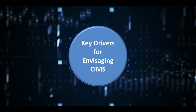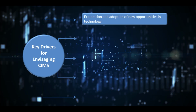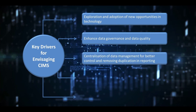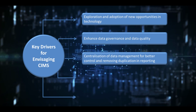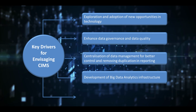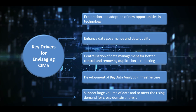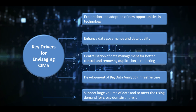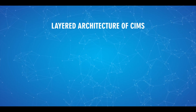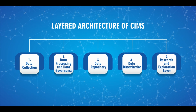The key drivers for envisaging CIMS are exploration and adoption of new opportunities in technology, enhanced data governance and data quality, centralization of data management for better control and removing duplication in reporting, development of big data analytics infrastructure, and support for large volume of data, and to meet the rising demand for cross-domain analysis. The layered architecture of CIMS consists of 5 different layers representing various stages in the life cycle of data.